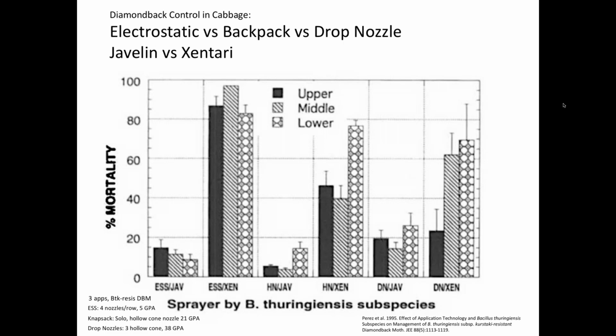The middle set of charts there, this says HN, it should be KN. This is with a knapsack sprayer. This is with a single hollow cone nozzle directed over the row, using about 21 gallons per acre. And on the right, they're using drop nozzles, 3 hollow cone nozzles, 38 gallons an acre, directed over the row. And this is just showing the different levels of mortality of Diamondback moth on upper, middle, and lower leaves.